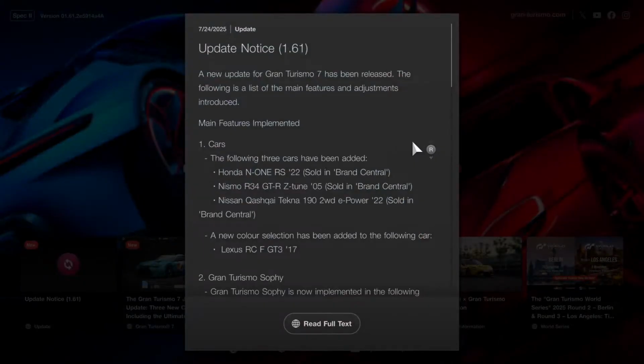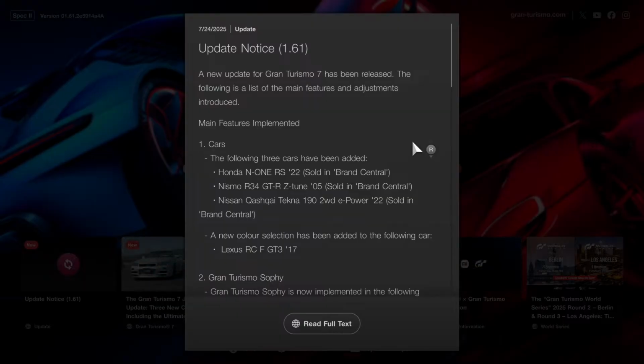So three cars are now being sold in Brand Central. We got a Honda N-One RS 2022 as the first one, a good kind of Japanese K car. The second is the Nismo R34 GT-R C-Tune 2005 as well. But much more impressive and very awesome is to have a professional tune car based off the Nissan Skyline GT-R B-Spec as an R34 model, which is well designed by Nismo.